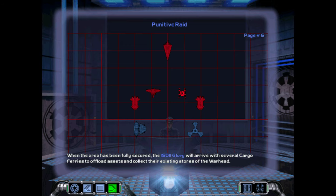When the area has been fully secured, the Imperial II-class Star Destroyer Glory will arrive with several cargo ferries to offload assets and collect their existing stores of the warhead.